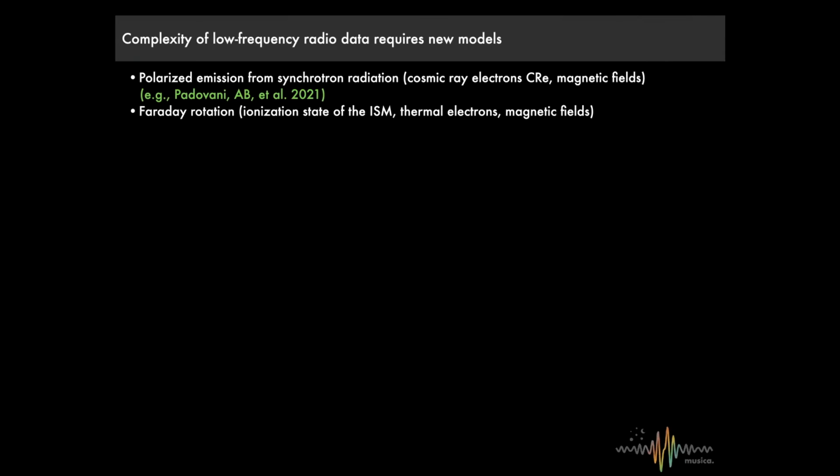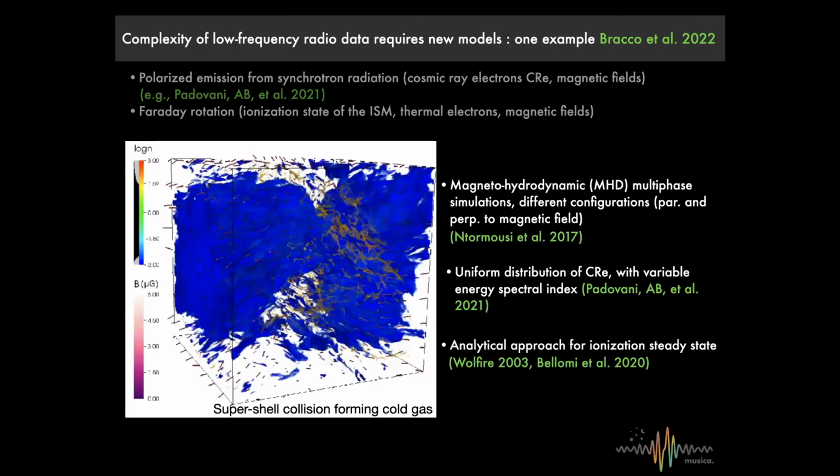This is tough because you need to model a lot of processes at the same time. This is something that we have started to do mostly with Marco Padovani and Eva Durmus in the last years. And here, as an example, we try to do mock observations of what LOFAR would see of a typical feedback process in the ISM, where you have two shells colliding and forming cold gas at the interface of these warm phases.